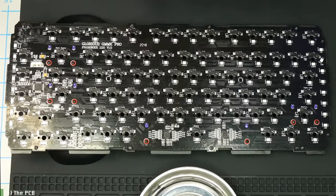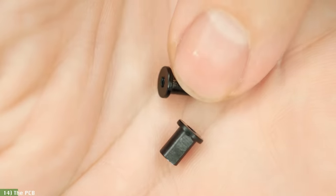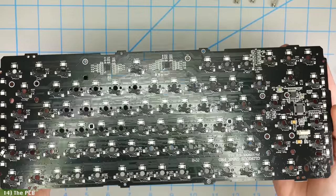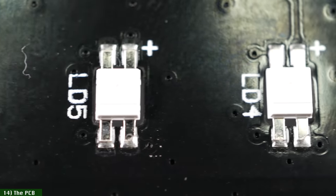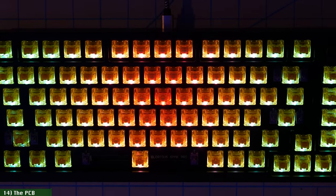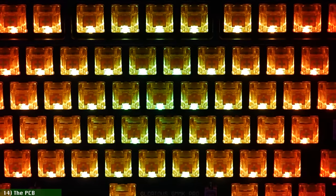The PCB, as mentioned before, is attached to the plate with 12 screws on the perimeter and 2 in the center through little metal standoffs. It has SMD LEDs for per-key illumination, plus 2 rows of 8 additional LEDs on each side to illuminate the 2 side accent lights. The per-key illumination will work well with the included aluminum plate if you use translucent switches, such as the Gateron Ink yellows I'm showing here.